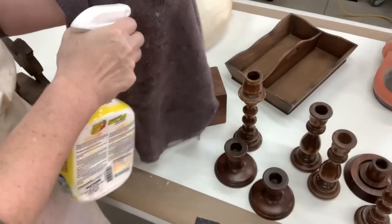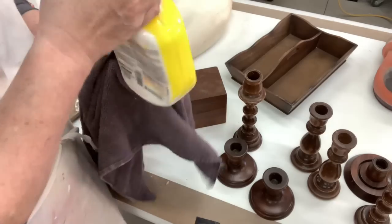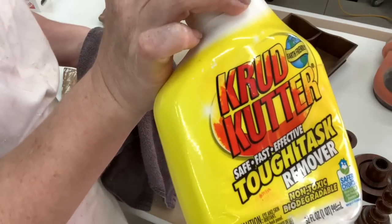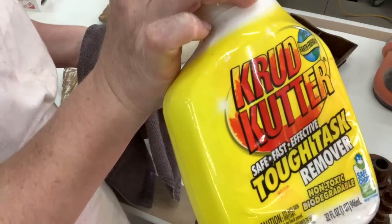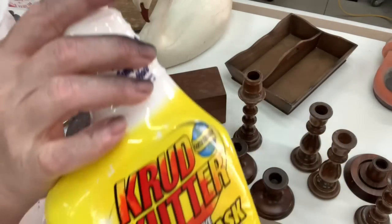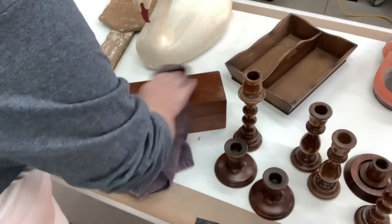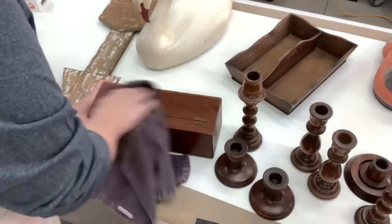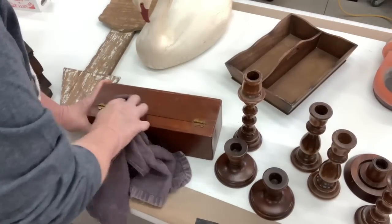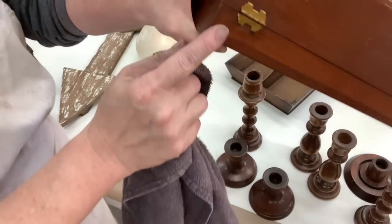So now for my wooden pieces, I know that I cleaned the metal with the Dawn dish soap. It's just a different way to clean the metal, because usually I am used to washing the metal in the sink with the Dawn dish soap. But here I'm using the KRUD cutter for my wooden items that I'm going to be hand painting. And the KRUD cutter is the same thing like the Dawn. It's a great degreaser, but I don't really want to use a bucket of water on wooden items, and I don't want that wetness to soak in.